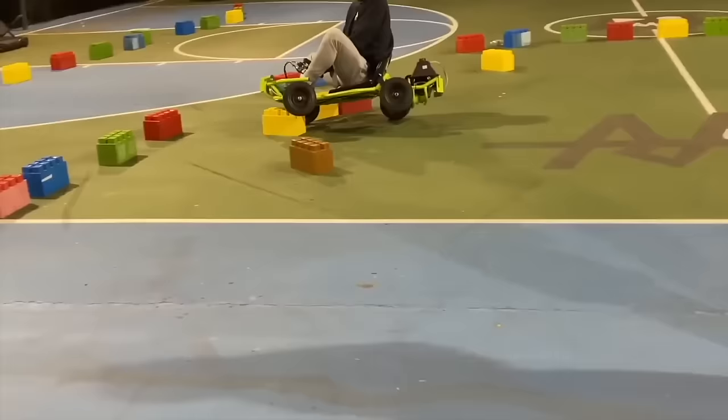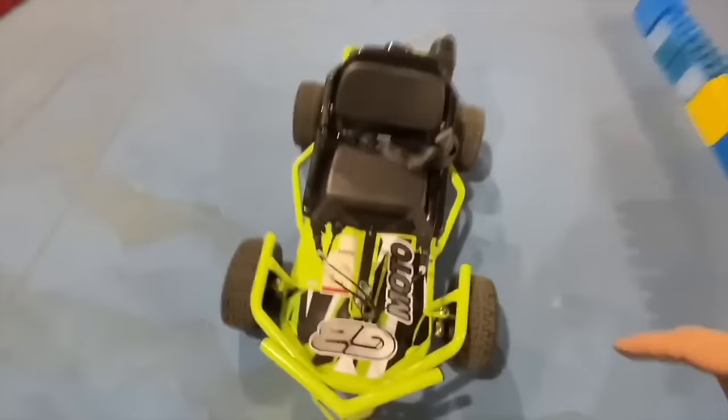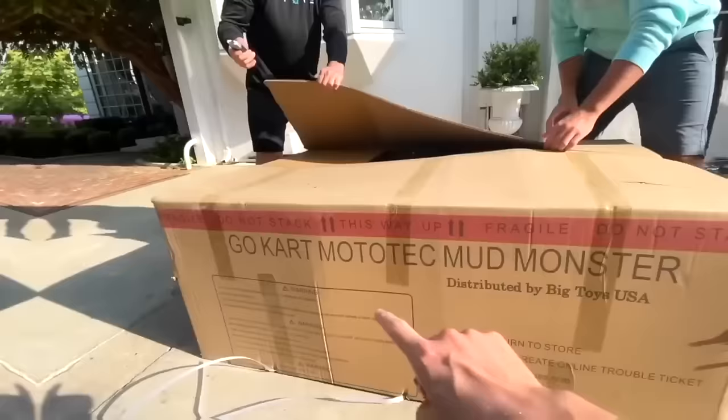I parked it. Guys, this go-kart is actually unbelievable. This unboxing video just turned into, I don't even know. Well, it says moto on it. That's how you know it's like a motocross. We got rear suspension, 50cc. We're not even barely hitting the power band. This is the mud monster. Oh, yeah. Cut it over here.